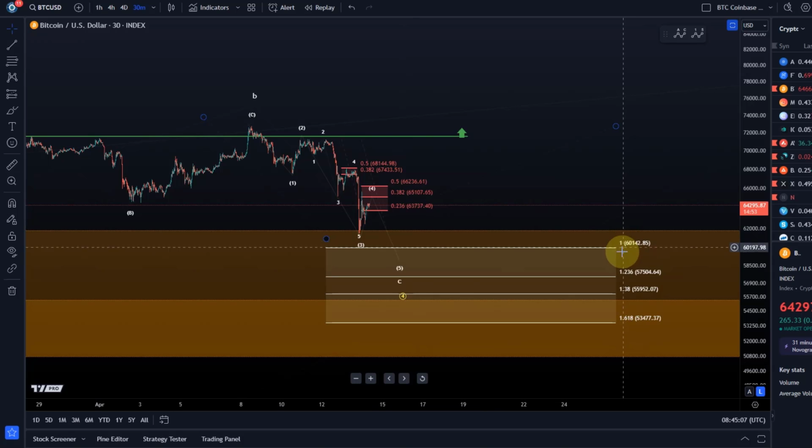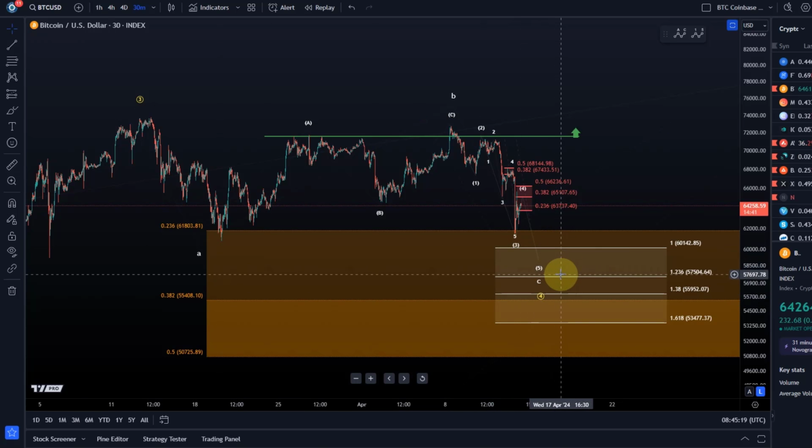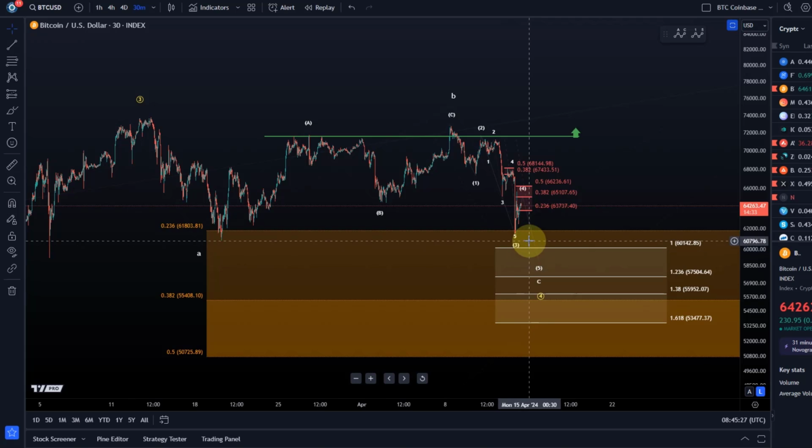But the 100% extension of this A wave, which is a very common target for the C wave, points to 60,140. I'm definitely going to watch that level today. Yes, lower is possible. Not necessarily. Nothing is needed. The price definitely came down low enough. We're not oversold yet on the daily time frame. Bitcoin isn't. Altcoins are. So it's good to see a bit of a healthy rebound.